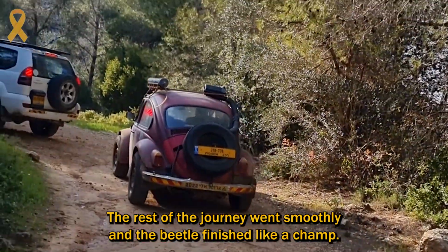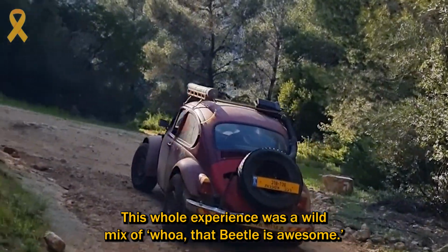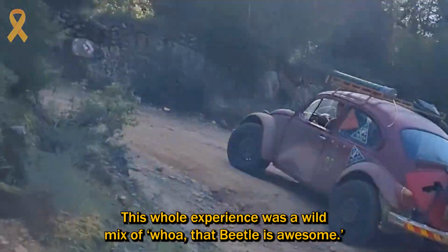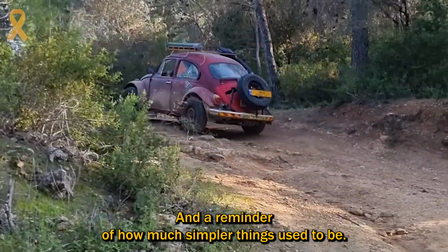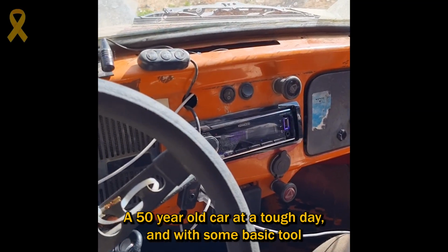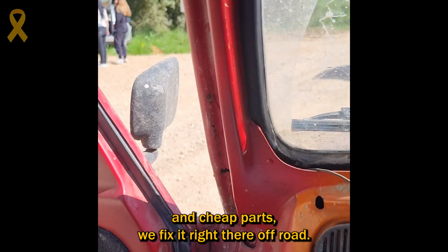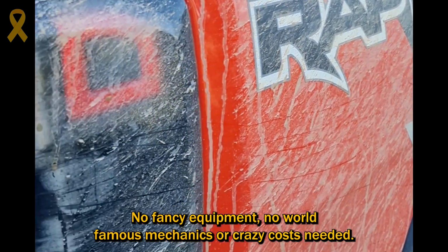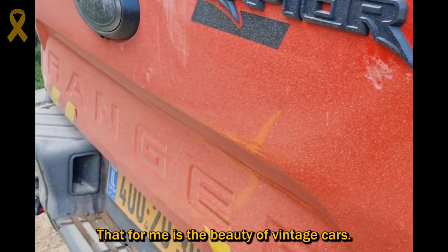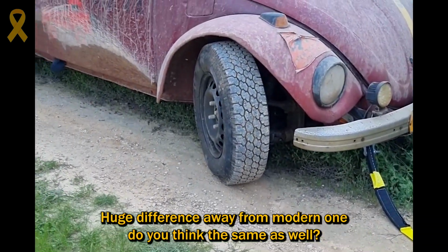The rest of the journey went smoothly, and the Beetle finished like a champ. This whole experience was a wild mix of, whoa, that Beetle is awesome, and a reminder of how much simpler things used to be. A 50-year-old car had a tough day, and with some basic tools and cheap parts, we fixed it right there, off-road. No fancy equipment, no world-famous mechanics, or crazy cost needed. That, for me, is the beauty of vintage cars. A huge difference away from modern ones.